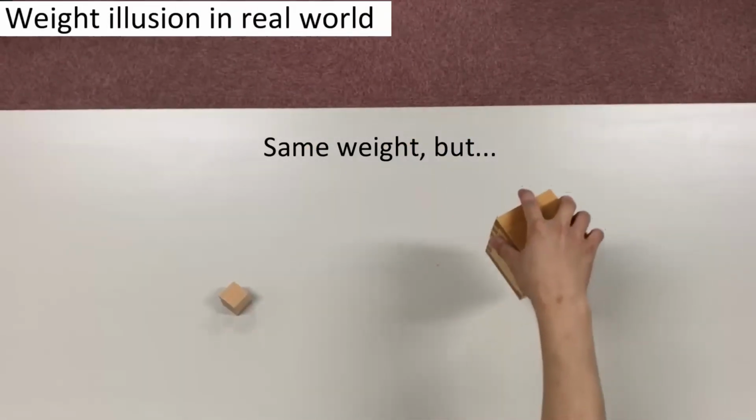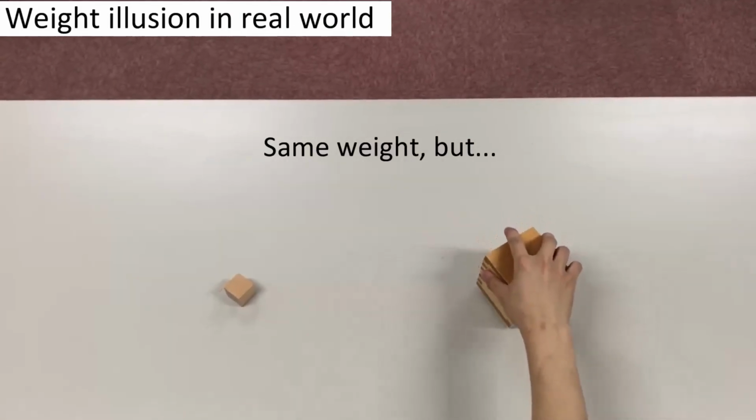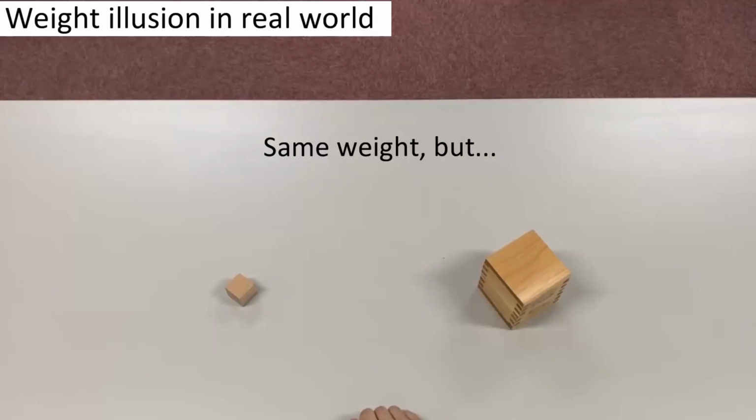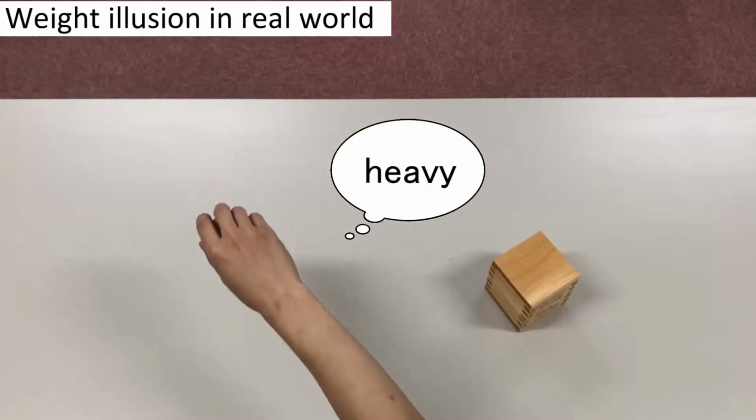In the real world, the size of an object affects weight perception. When people compare the weight of larger and smaller objects of the same weight, the smaller one feels heavier. This illusion is called size-weight illusion.